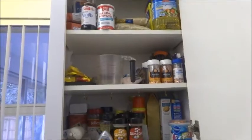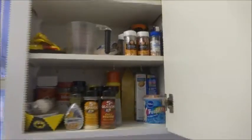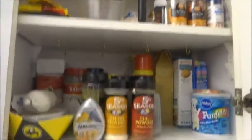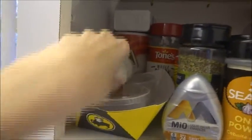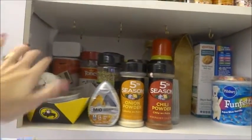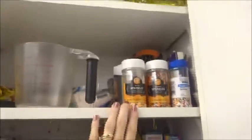So I've got everything back in, and it's definitely a lot more organized. Everything's a little bit more in its own place. I didn't get rid of a whole lot of stuff, but just moving things around really helped. I also used this little boat thing that I got from a restaurant, and I put some things in here, like toothpicks and different stuff. And then all the seasonings. And then I do have some baking items here, and this is mostly baking items, and that is also baking.